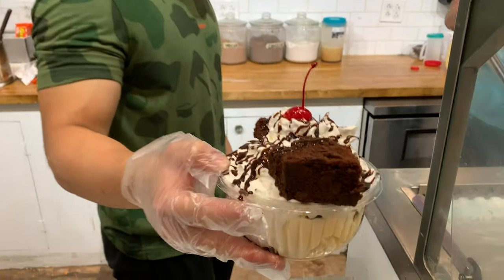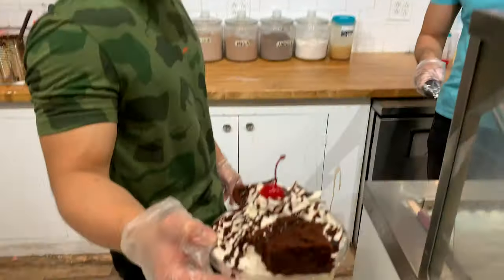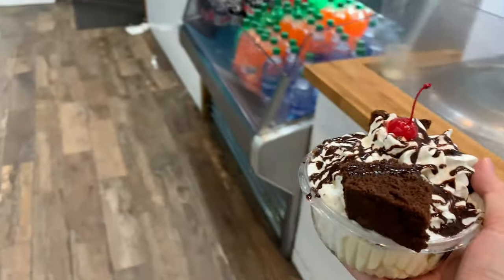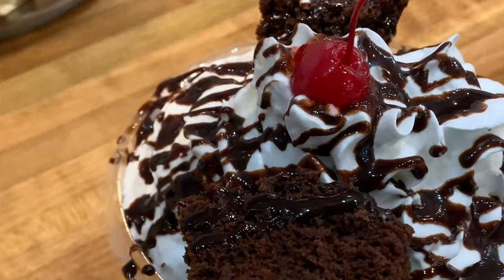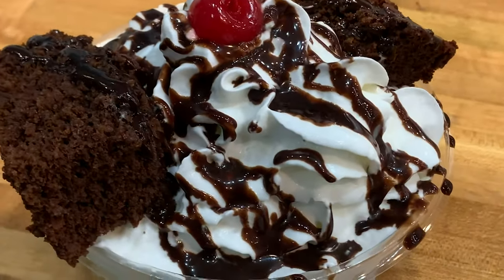Hold on, let's see. That looks exactly like that. You nailed it, man. Very good job. Perfect. Man, let's take this big guy over here and pay for it. It's exactly like the photo. They did not let us down at Island Creamery.